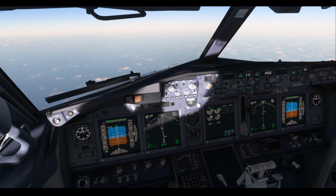Melbourne Centre, Delta Juliet Foxtrot, set 7,000. Delta Juliet Foxtrot, thanks. Rex 161, report visual. Visual with the ground, Rex 161. Rex 161, thanks. Resume published speed, cleared visual approach by the star. Yeah, we're trying to get that speed back for the published star, 161. Rex 161, no worries.